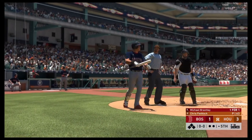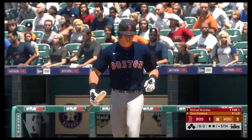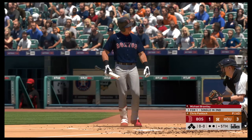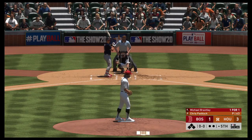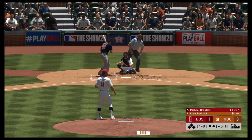Now to the plate, Michael Brantley, a base hit in his first trip. Michael Brantley. Here's the pitch. Ball inside.